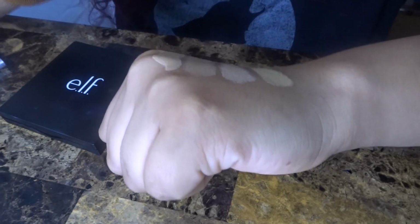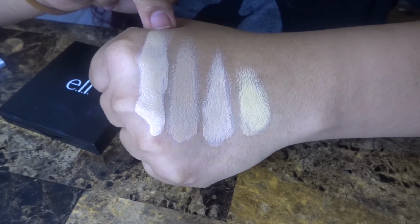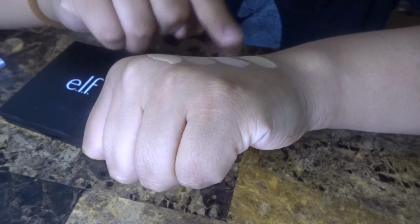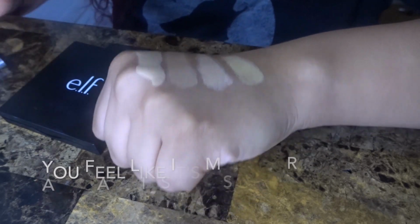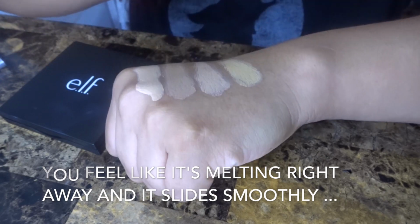I already swatched it on my hand. This is the lightest color, and then there's this one, which is also another light color. So far I like how, when I was going in circles with my finger, it slides so good.